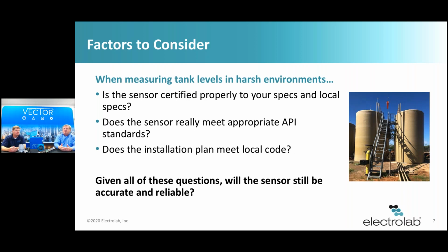And then, was it installed with the local code? We find a lot of times that we'll sell a device, here's the certificate, and here's all those things. Was it physically installed to that code correctly? I think you need to go back and check those things for the safety of everyone involved. And again, is it still accurate and reliable?